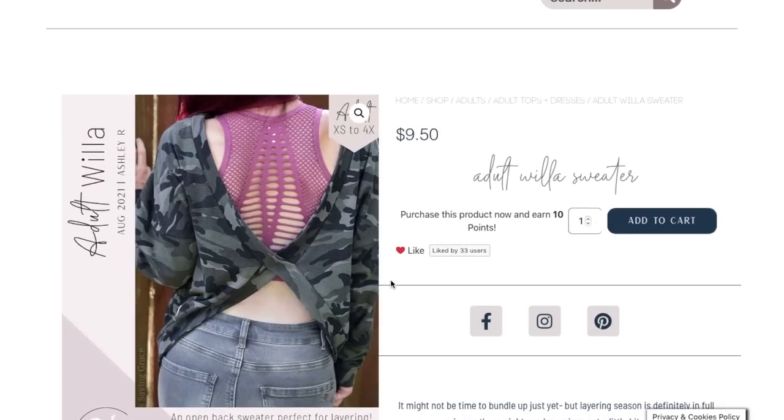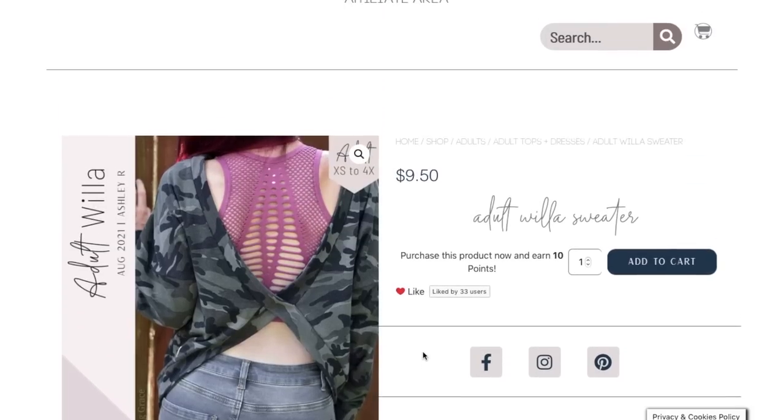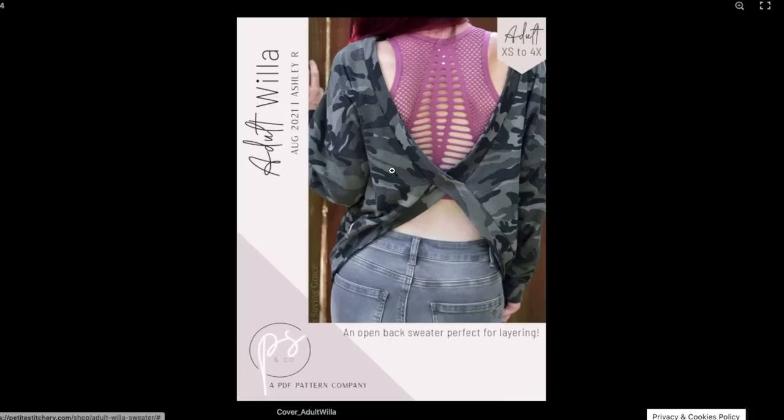This is Willa. Willa is it the top? Yeah. Okay. Open back. So two open back options, crossed back or low back, modest plain back options, two lengths, and two sleeves. So yeah, really open back.